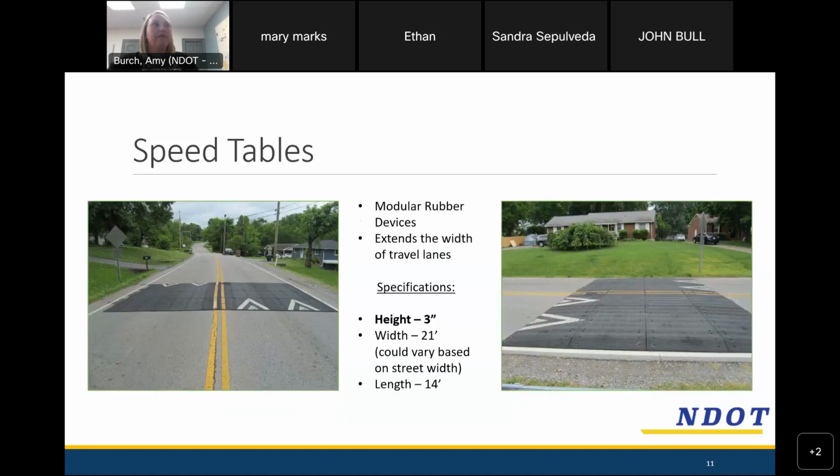The next device that we use are speed tables. And these are made of similar product. They're rubberized, similar to, or exactly the same material as the speed cushions, but they're formed in a different way. As you can see, they don't have the gaps that allow emergency vehicles to straddle over.